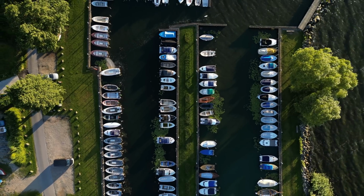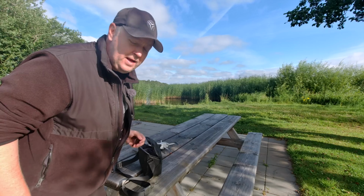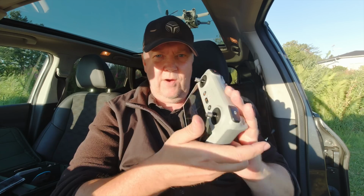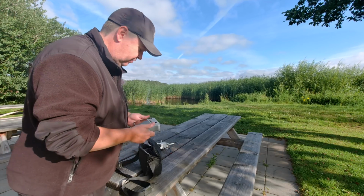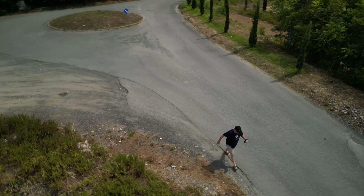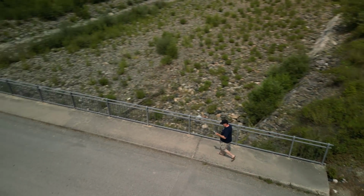Last time I went to this location, I ran into some really serious problems with the drone. The controller was shutting down completely, and I wasn't able to access it at all. I had to land the drone and power cycle the controller to regain control.